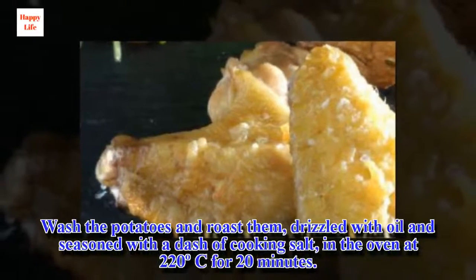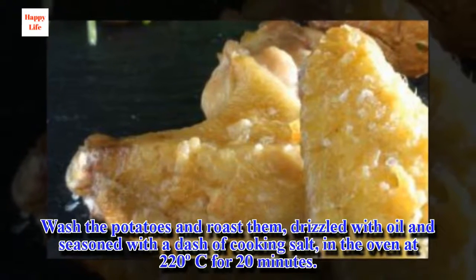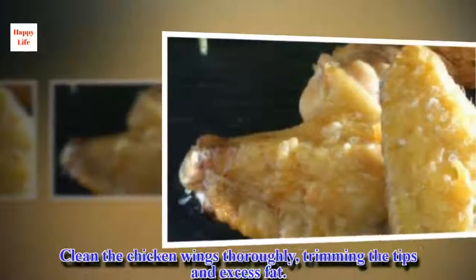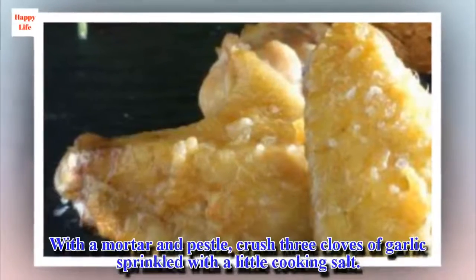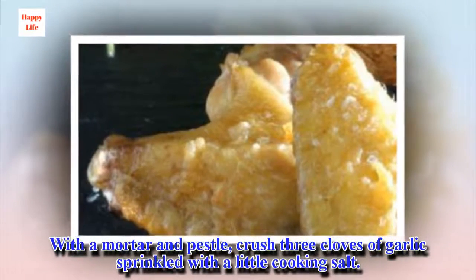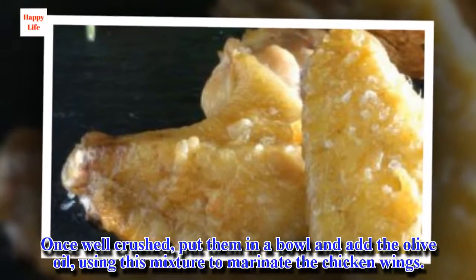Wash the potatoes and roast them, drizzled with oil and seasoned with a dash of cooking salt, in the oven at 220 °C for 20 minutes. Clean the chicken wings thoroughly, trimming the tips and excess fat. With a mortar and pestle, crush 3 cloves of garlic sprinkled with a little cooking salt. Once well crushed, put them in a bowl and add the olive oil, using this mixture to marinate the chicken wings.